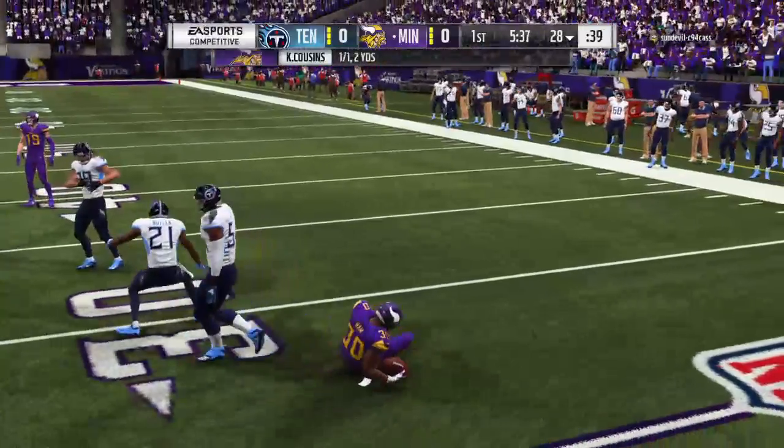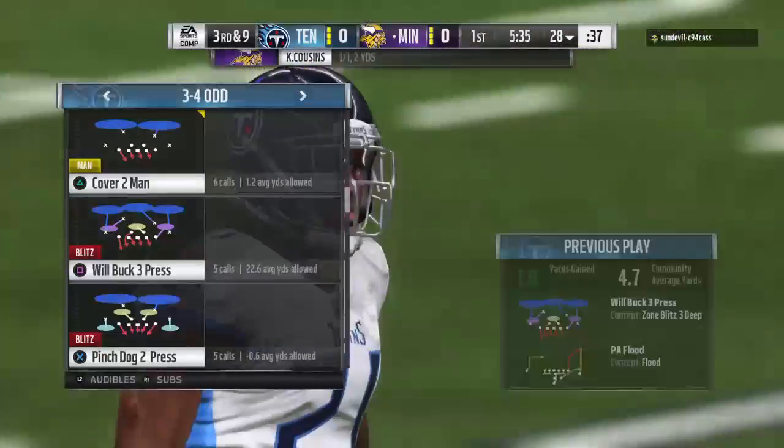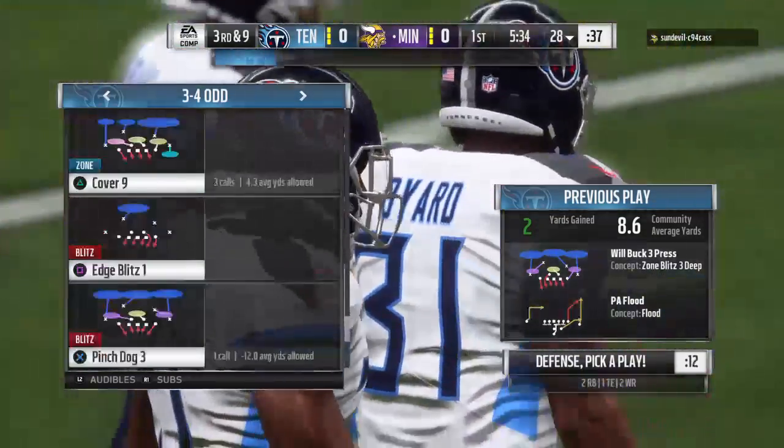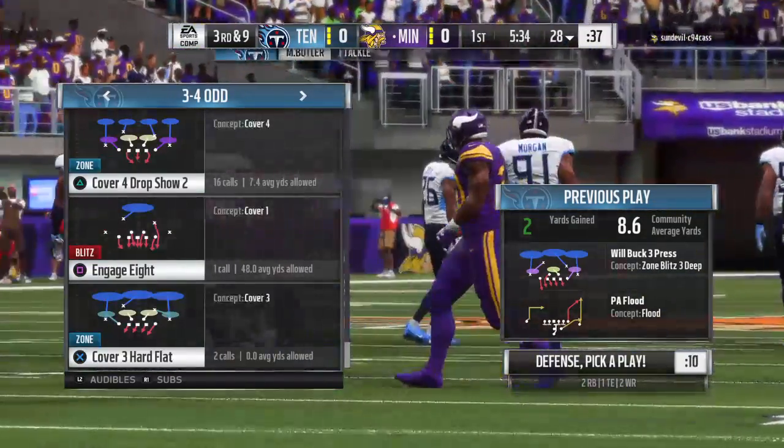His fullback out of the backfield. And this one will go to the 28-yard line. It'll be a 2-yard gain, and that's going to lead to a third down.